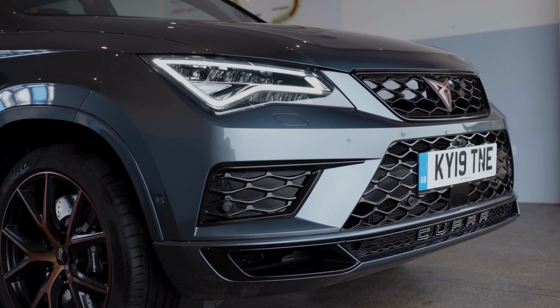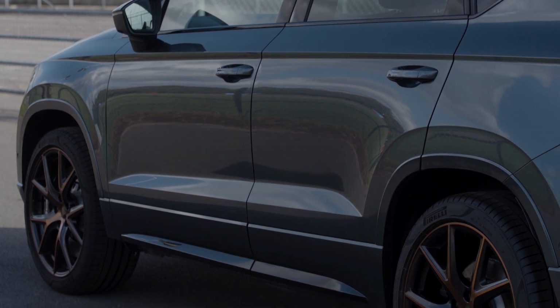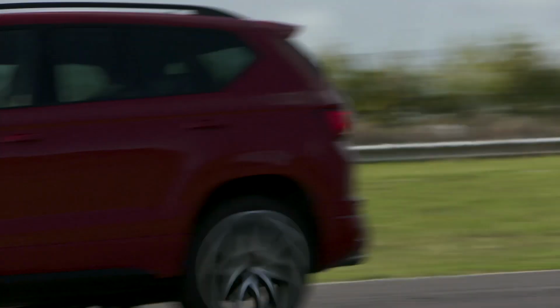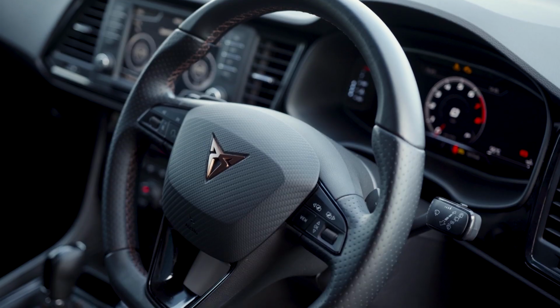I've come here today to try out the CUPRA Ateca. What I think the normal version's missing is a little bit more of that excitement, and that's why I'm interested in this. It looks really good. It sits a lot lower than I was expecting for an SUV, but I think it keeps those quite nice, smooth lines. But yeah, it's an impressive looking car. It feels a lot smaller than it is. It controls itself extremely well. Cornering was better than you would ever expect it could do. Incredibly comfortable. It felt very safe, and the handling was fantastic.